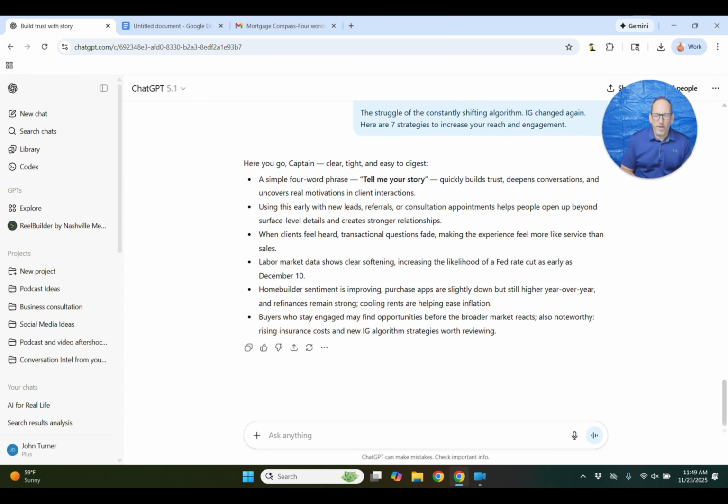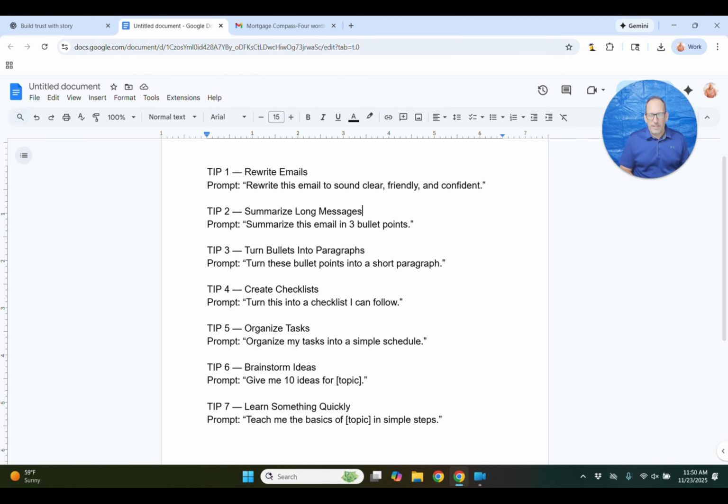Simple 4-word phrase, tell me your story. It quickly builds trust, deepens conversations. Using this early with new leads, referrals, and consultation appointments help people open up beyond surface level. See the bullet points? It talks about labor market data, okay? This is everything in his email, just bullet pointed out. So that is a way that you can use this to make it easier and save you 30 to 60 minutes in your day.